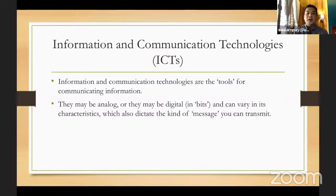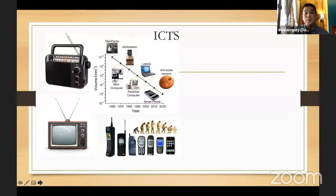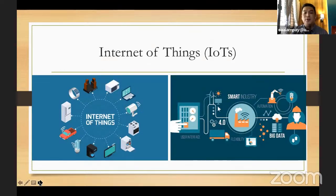So we say they could be analog, such as radio. They could be digital, like computers, cell phones. And then social media and different websites are also applications that you consider as ICTs. There are other ICTs. I don't know if you've heard of Internet of Things, pero Internet of Things are literally yung mga devices natin, yung mobile phone mo, basta may internet siya. It's an Internet of Things, di ba? Or kung meron kang pacemaker, pag minsan nagpapadala yan ng SMS sa doktor, that's an Internet of Things.